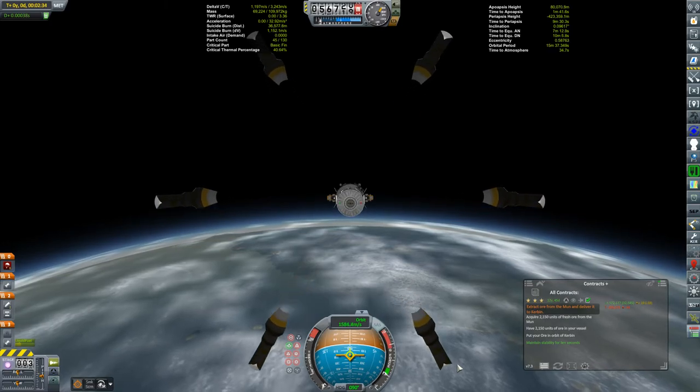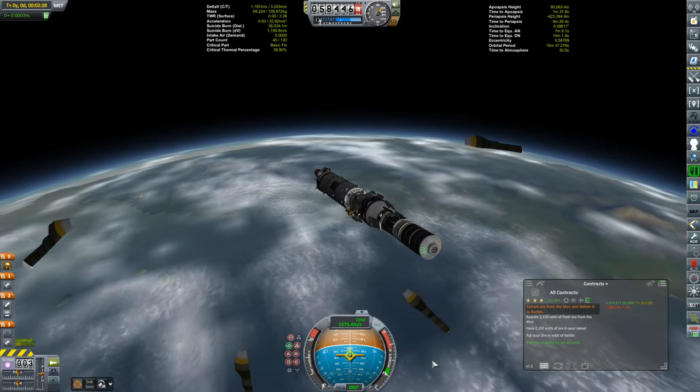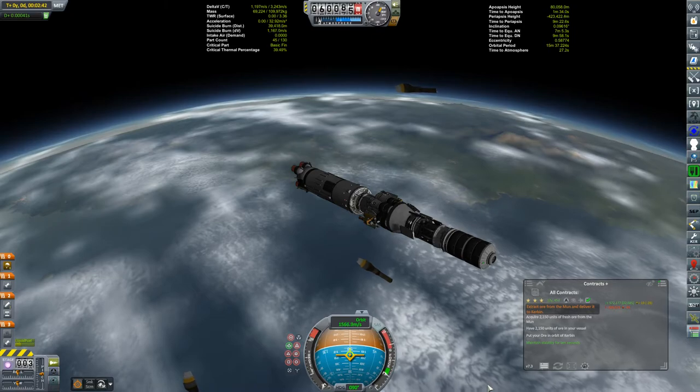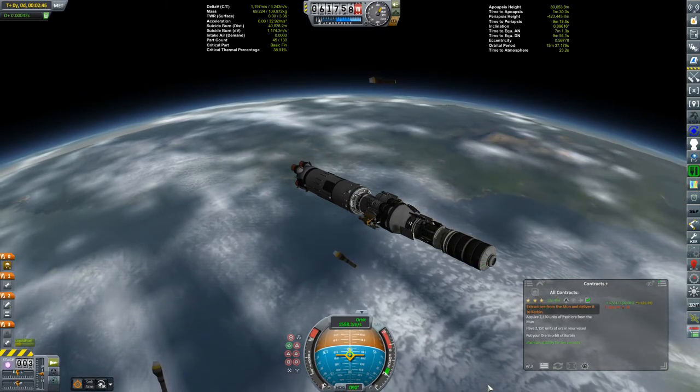That said, I'll be continuing with my almost vanilla campaign, and I have an idea for a future campaign as well. As for this mission, suffice to say I got this thing into low lunar orbit, and we'll be getting back to it next episode.